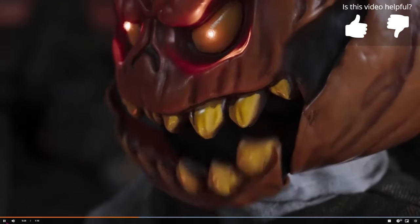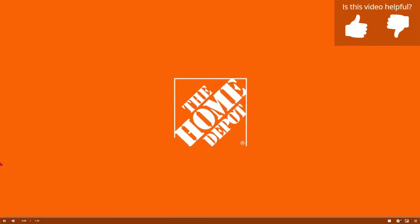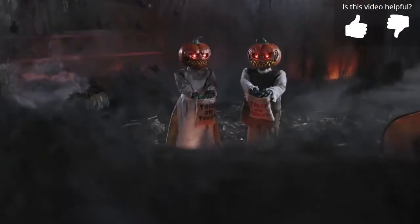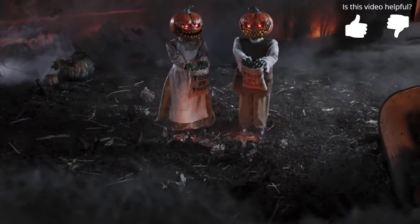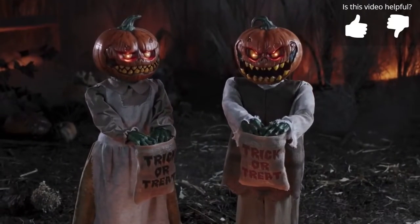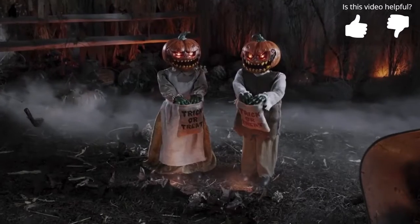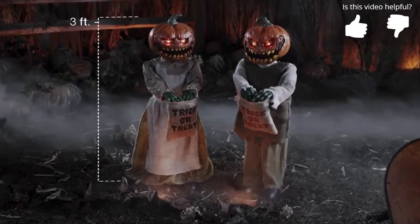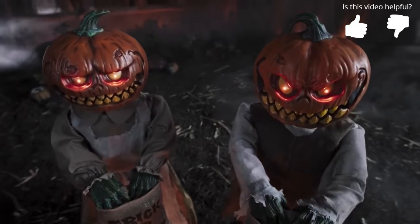Jack-o'-lantern faces, sinister. Every Halloween, the Pumpkin Twins go trick-or-treating. But it's fear, not candy, that these two feed on. This unnerving little duo stands 3 feet tall and brings a double dose of dread to your Halloween decor.